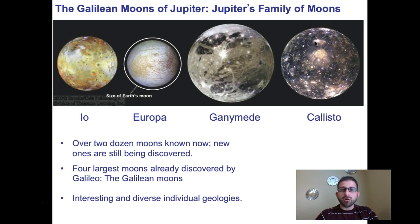These are the four largest of them, and of interest here is their individual geologies. Each of these different moons has vastly different geologies, and it has everything to do with their distance from Jupiter. So we're going to be discussing that in our video today. And we're going to walk through each of these different moons and check out what is unique about each one.